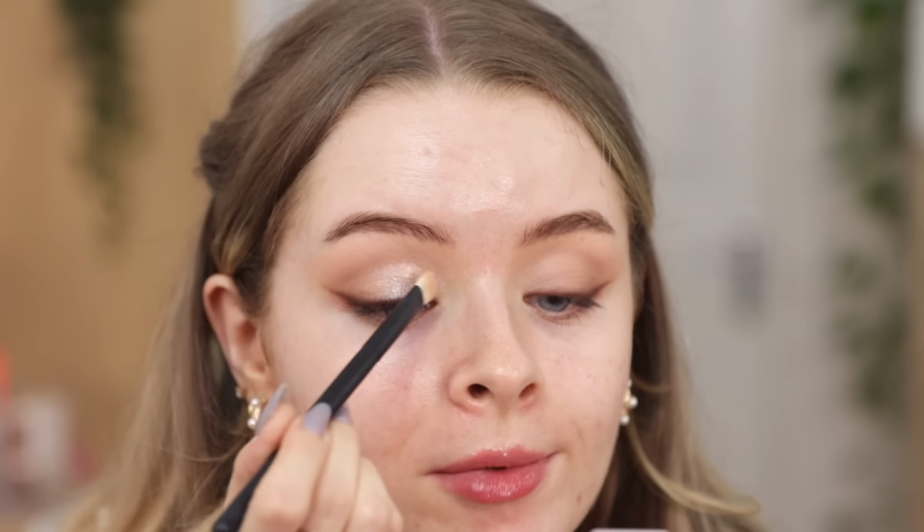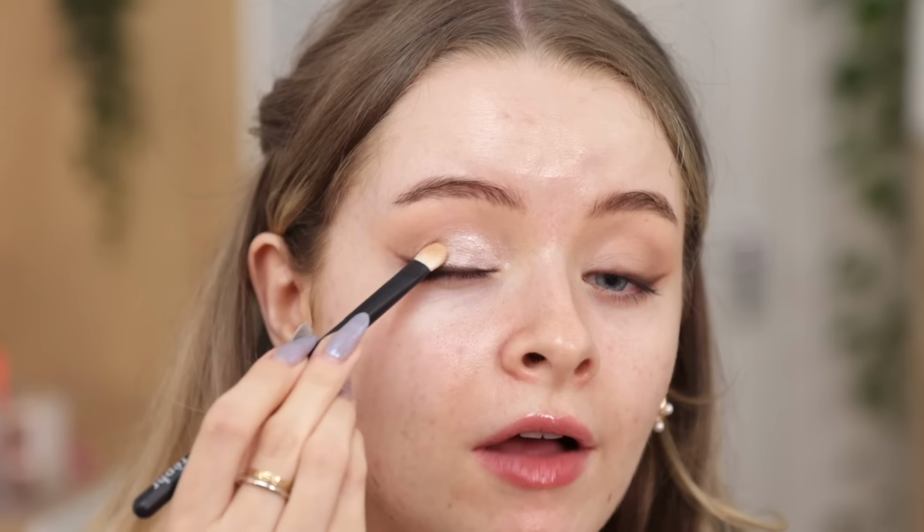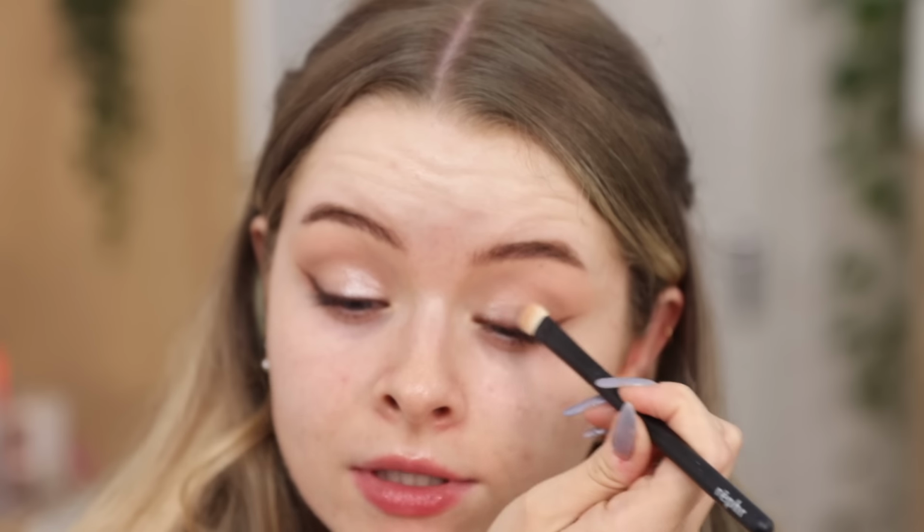Oh my god, that one is so pigmented. And as I'm doing this, I'm going to look down into a mirror because you don't want to bring it all the way up to your eyebrow, but I like to bring it just a tiny bit above my crease to make my eyes look a bit bigger, but it's completely up to you. And then I'm just going to blend that into that other shade. Same on this eye. Also, I don't mind that I've gone over my eyeliner because I feel like it blends it in a bit more seamlessly.